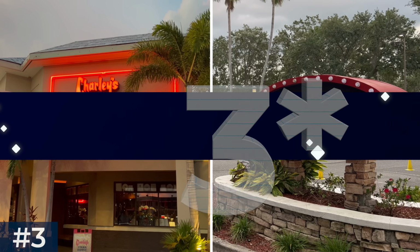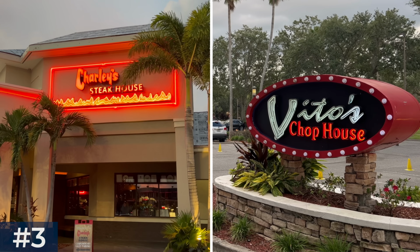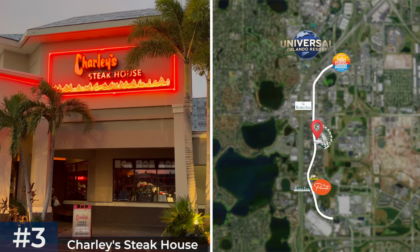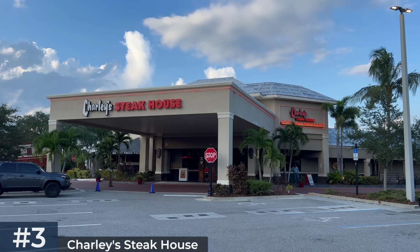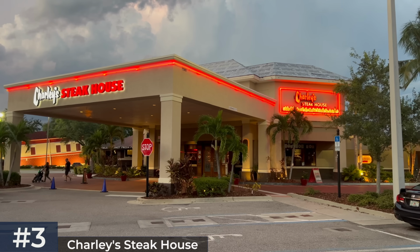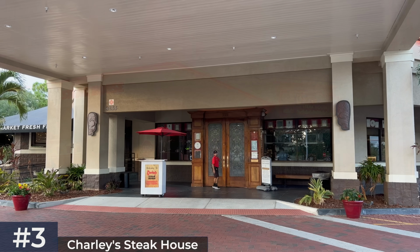In 3rd position, I've tied Charlie's Steakhouse and Vito's Chop House. We're going to start with Charlie's, located on Icon Park near the Star Flyer. Owned by the Woodsby family and operating in Florida since 1974, boasting a rich history in the state's dining scene, winning all sorts of accolades over the years.